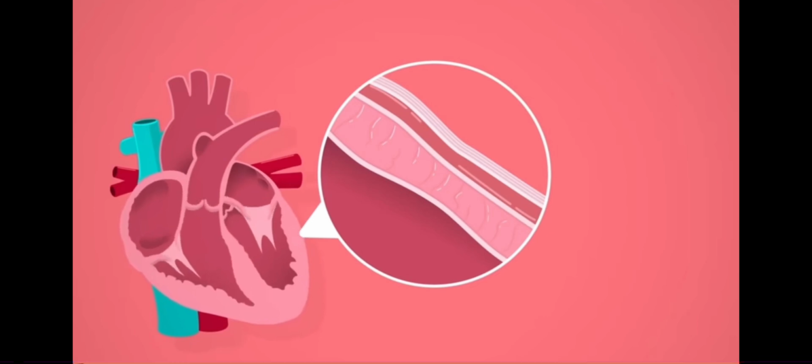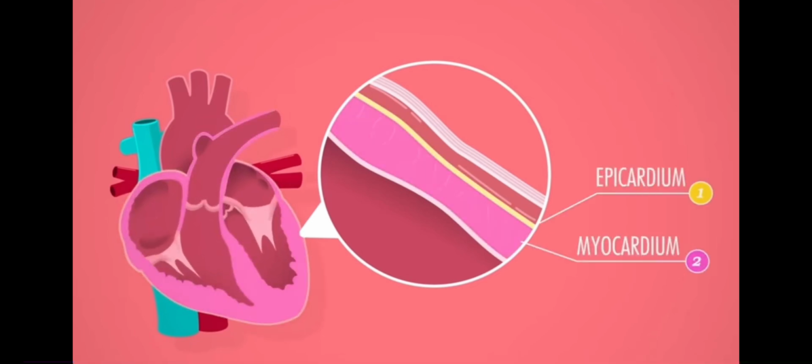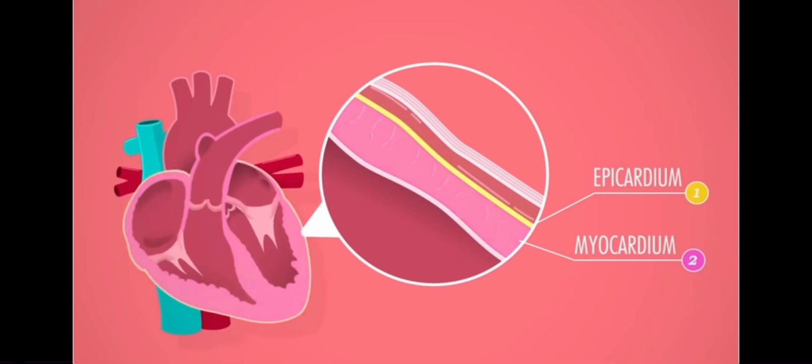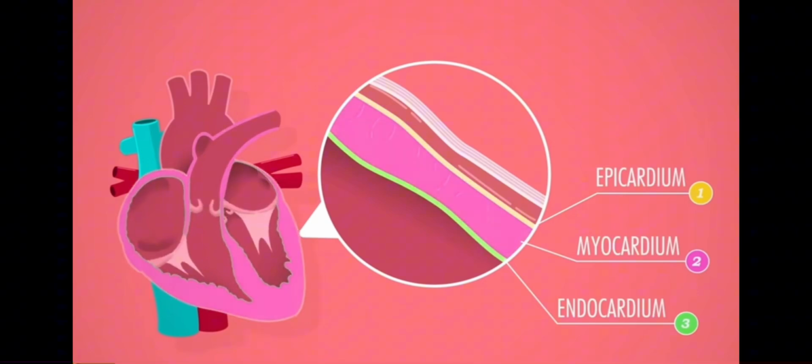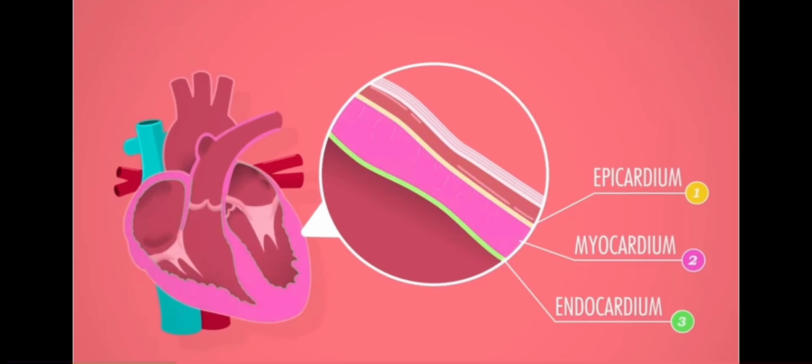The wall of the heart itself is made of yet more layers, 3 of them: the epicardium on the outside, the myocardium in the middle, which is mainly composed of cardiac muscle tissue that does all the work of contracting, and the innermost endocardium, a thin white layer of squamous epithelial tissue.